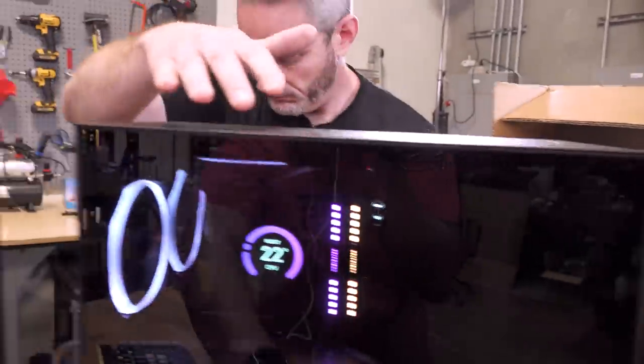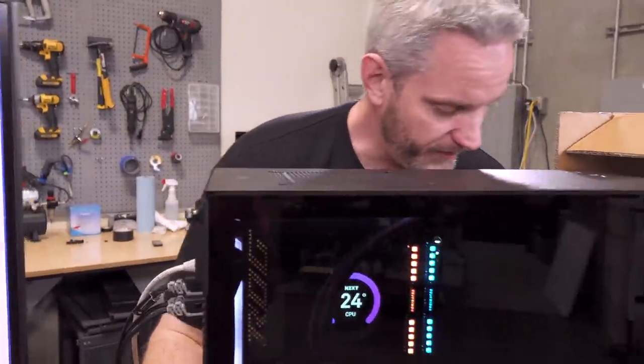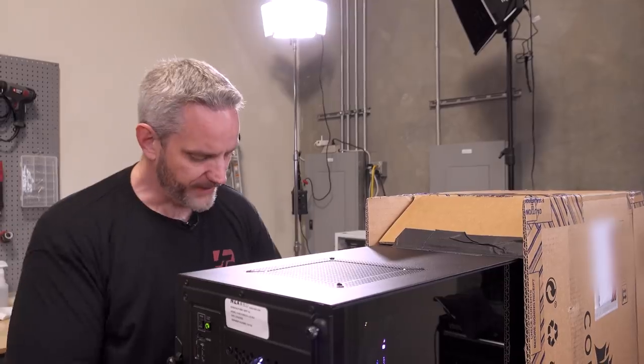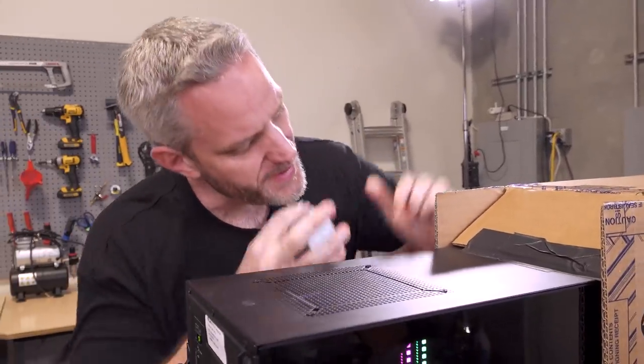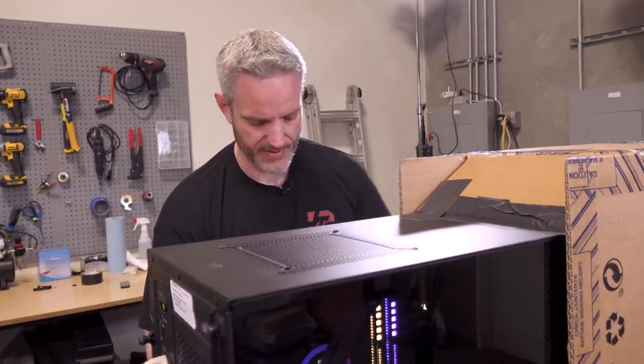Push that over. Oh, that was my knife. It fell next to my foot, but we are fine. If you're one of those function over form kind of people, then this is a mod for you. This is right up your alley.